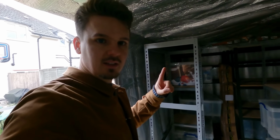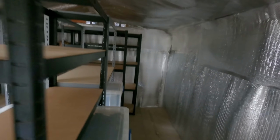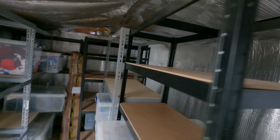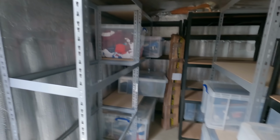So round 1 complete. They're looking a bit cramped, but it's not where the final positionings will be. Got a whole other aisle there. I'm hoping to have this middle aisle permanently, which will be handy. Bit of space on top. Loads of racking. Awesome. Back in the van.